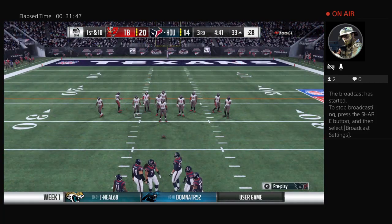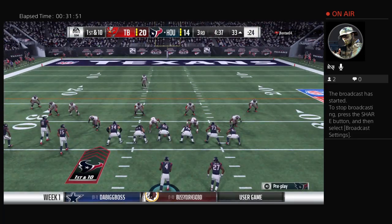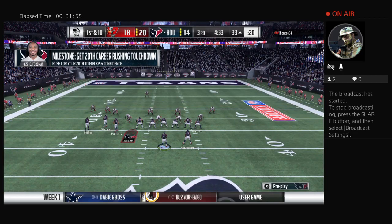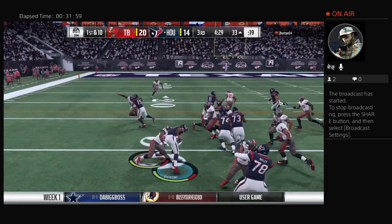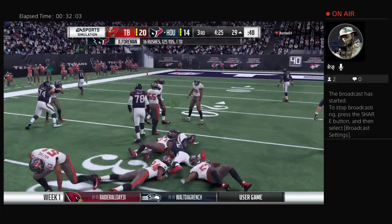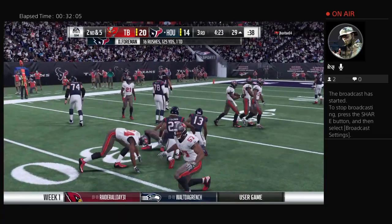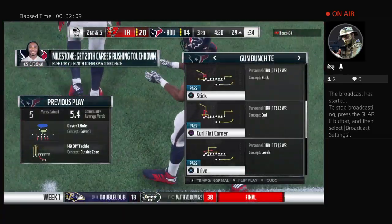And here comes play number 6 on this drive. Let's go. They'll run it now out of the gun. And he'll get it down inside the 30 to the 29-yard line. 5 yards is the tally on first down. That brings up 2nd and 5.